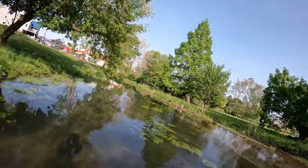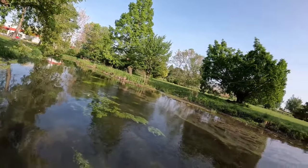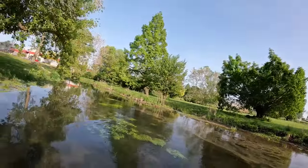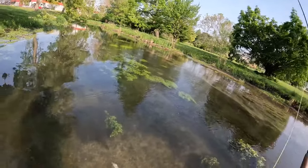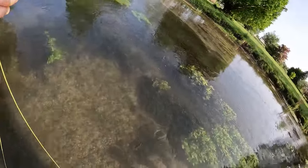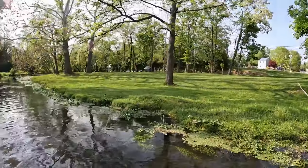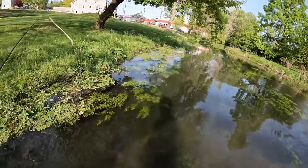Got him. Just got what I think is a nice little wild brown. Probably a teeny tiny one. Got him. All right, so we got a solid 4 or 5 inch little wild brown right here on Letort Springs Run. That's great.